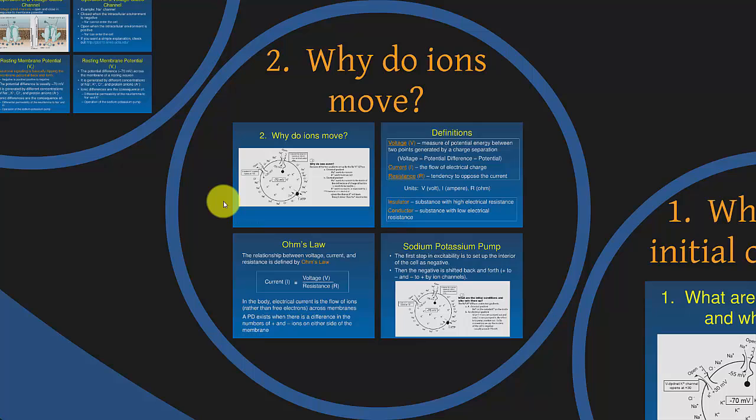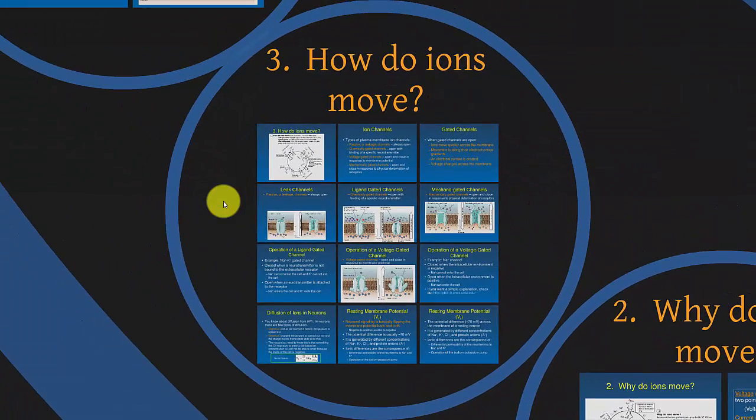Technically there's that concentration gradient, but there's also an electrical gradient too. Since the inside of the cell is negative, sodium wants to come in because of its concentration gradient, but also because the inside of the cell is negative. That's important to know because potassium wants out of the cell because it's concentrated on the inside, but it kind of wants to stay in the cell because the inside is negative and attracting the positive charge of potassium.